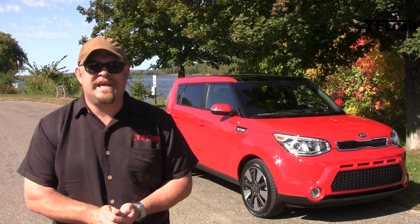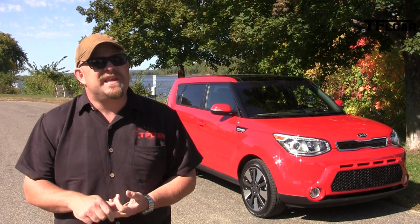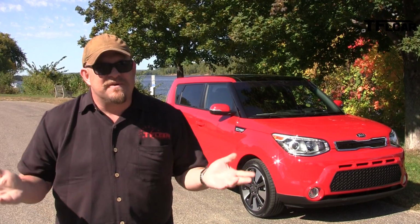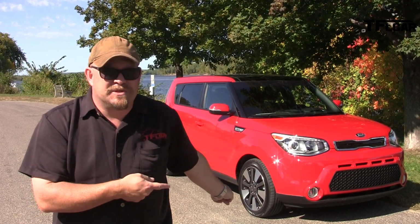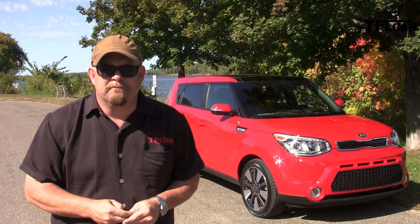The 2014 Kia Soul competes with the Nissan Cube, the Scion xB, even the Nissan Versa Note, and to a lesser extent vehicles from Fiat like the 500L. The reason I say lesser extent is because this doesn't come with a turbocharger. But what it does come with is, well, a lot of charm.